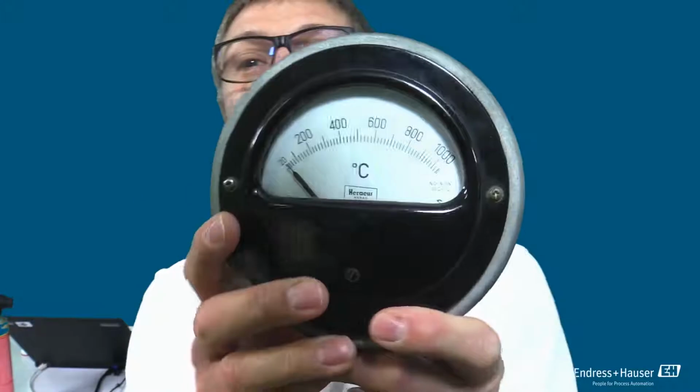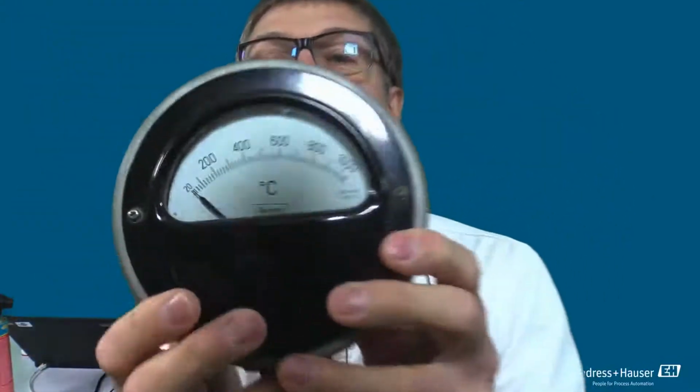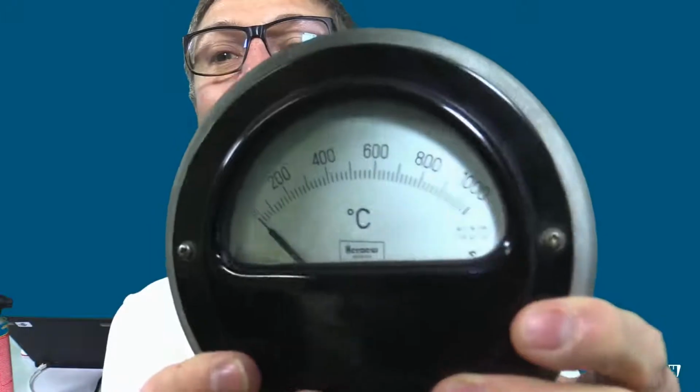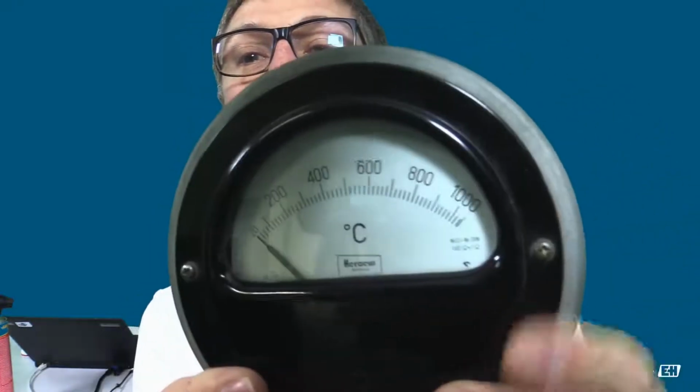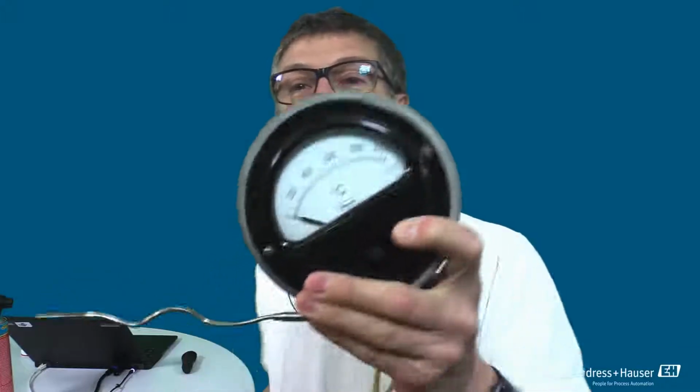You can make your thermocouple at home with aluminium and a wire. And this is a voltmeter because I'm of a certain age. In my private collection, I have a 60-year-old voltmeter, so there's no battery. It's just a voltmeter. And you see the scale is made in degrees Celsius. And here we have a thermocouple. So it's dangerous, but I have trained this.